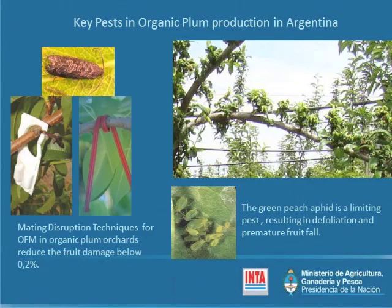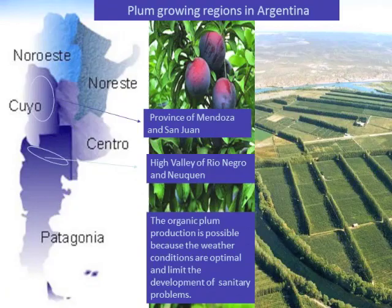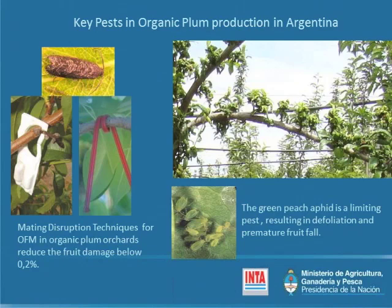But there are two key pests in plum production that deserve our attention in pest management: Cydia molesta and Myzus persicae. In the Cydia molesta case, the control is very effective with the mating disruption technique. This technique reduces fruit damage below 0.2%. But up to now, there is no organic tool for aphid control, resulting in defoliation and premature fruit fall. The control of this last pest is the aim of this work.